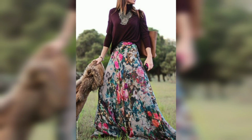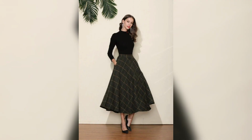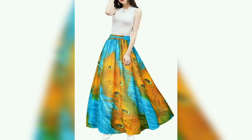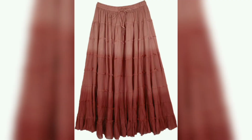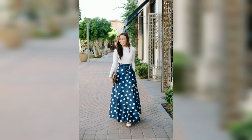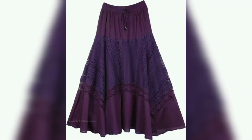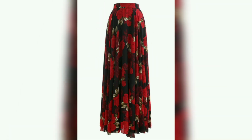This is very beautiful and this looks very amazing. This one is very beautiful and this one was amazing, pretty, and this looks very awesome. This one is very beautiful. This one is very pretty and this one is very beautiful in purple color.